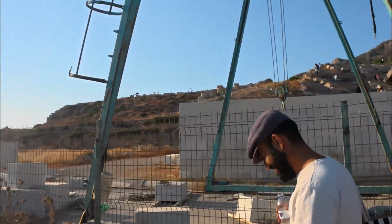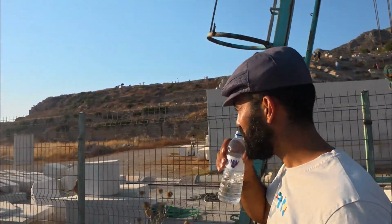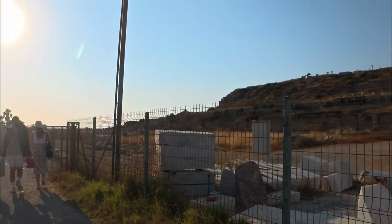Fatih is drinking some water because it's still hot. It's nearly 7 o'clock in the evening and it's still a warm sunny day.